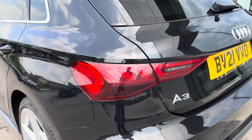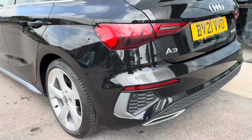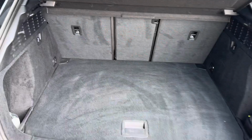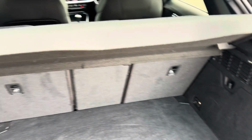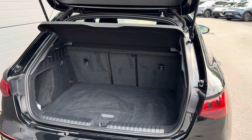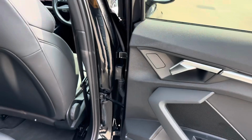Around the back, the LED rear lights with dynamic indicators and subtle roof spoiler reflect Audi's attention to detail. And the boot offers plenty of room for daily needs or weekend escapes. Thanks to flexible 40-20-40 split folding rear seats, you can expand the space for bulkier items without compromising passenger comfort.